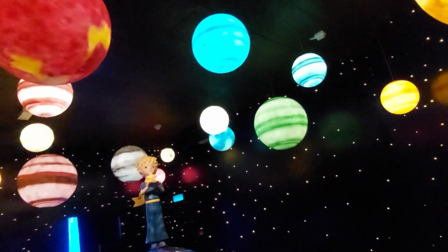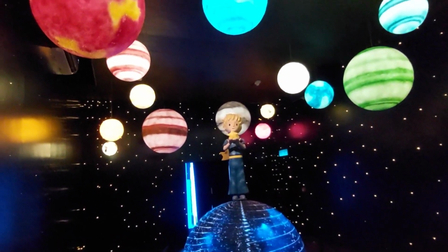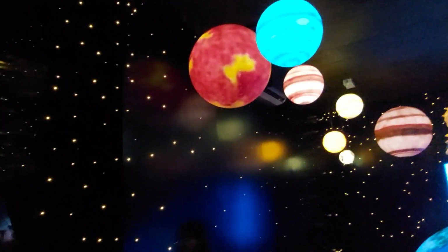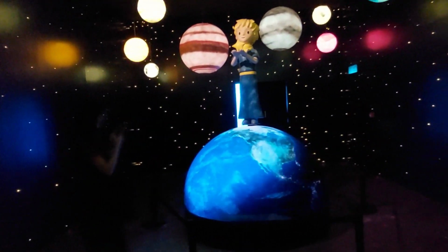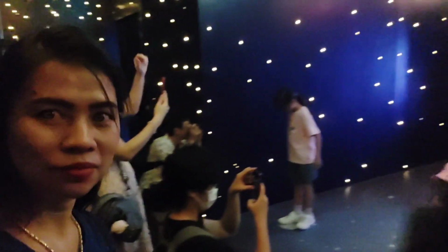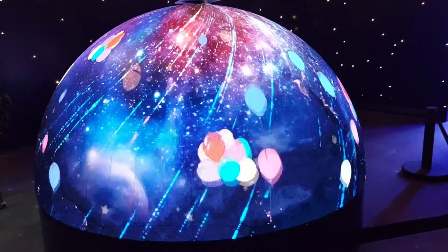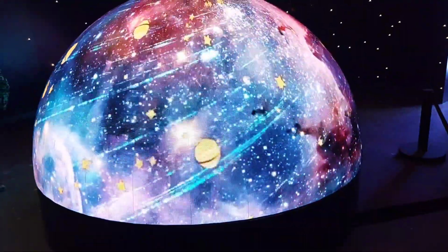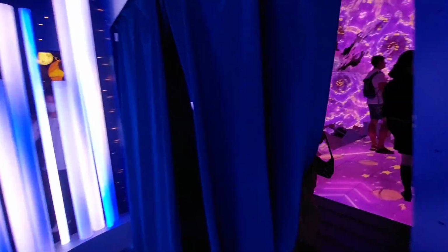Beautiful. Oh, that's their Starry Night if you go inside. It's very nice.